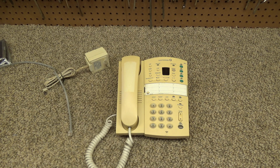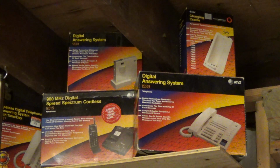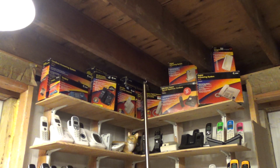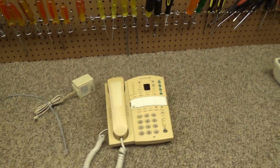Let's put this back on the shelf here. I've got quite the array of AT&T telephones piling up over here. And it's a very cool display with all these boxes. I always like the boxes for stuff because the boxes at this point are much more rare than the telephone itself or whatever the item is. There's very few people who would keep the boxes for this type of stuff over the years.